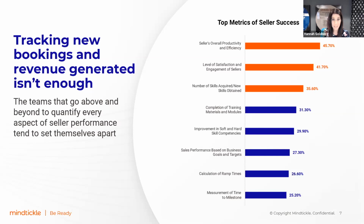So many times KPIs or metrics are thrown out to sellers or sales organizations as, this must happen for you to not be in performance management, or not to be on a blacklist. And that's not going to motivate a seller or contribute towards their success. And so from a primary or secondary metric, really the first piece is alignment top down and sharing the why.